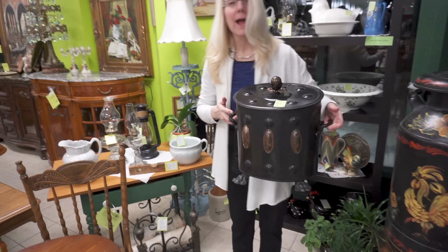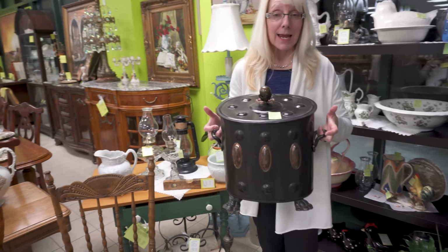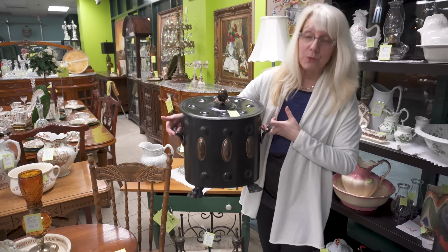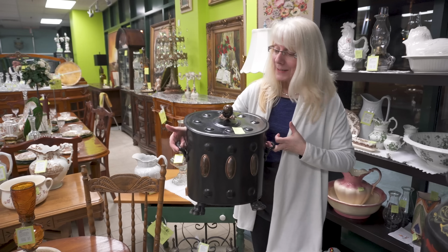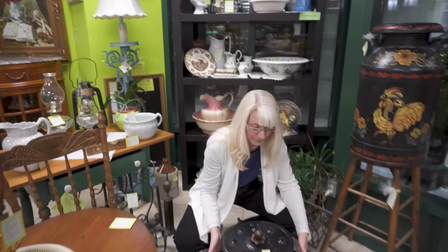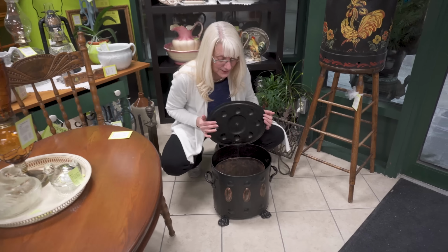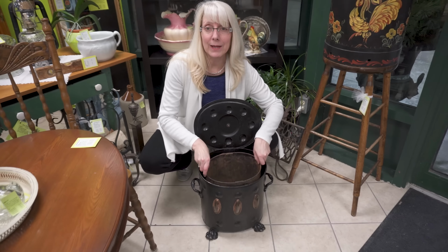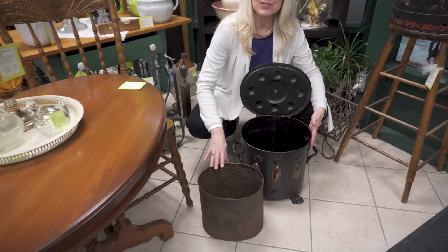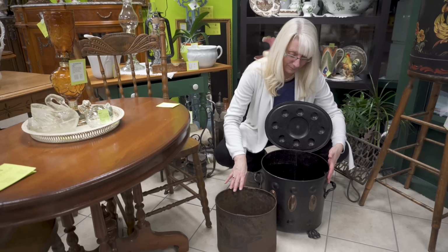This is a little coal or ash scuttle. But today, a lot of people need to get rid of the ashes in their fireplace hearth. So that's traditionally what it's used for. But today you could fill it with kindling and reuse it that way. It's footed, it's cute, and it's got the little pail that you pull out. Ashes in here and into the garbage after they've cooled off.